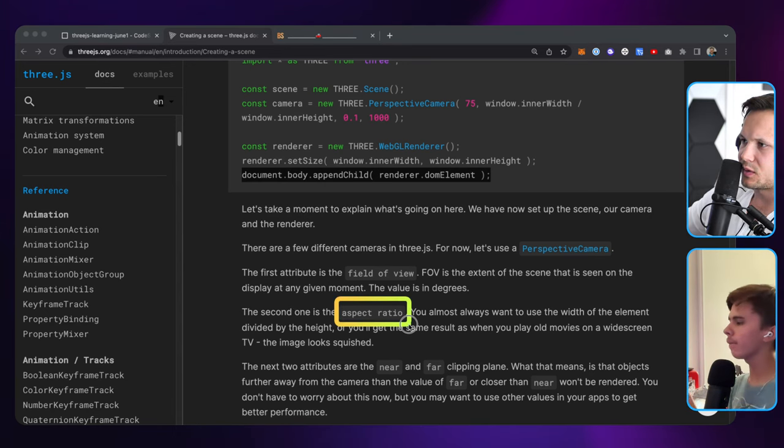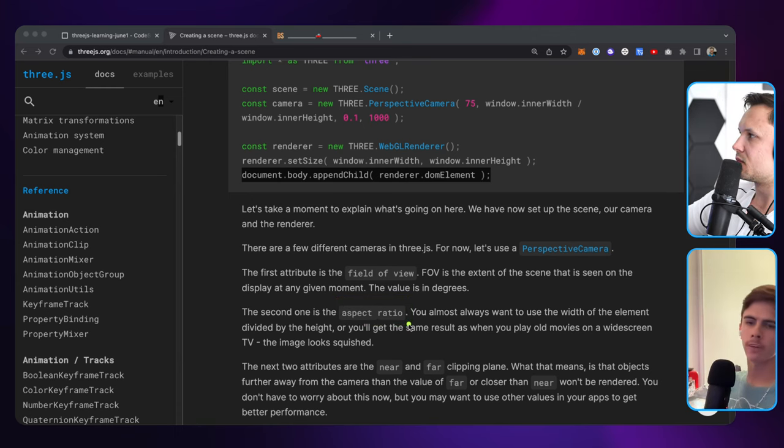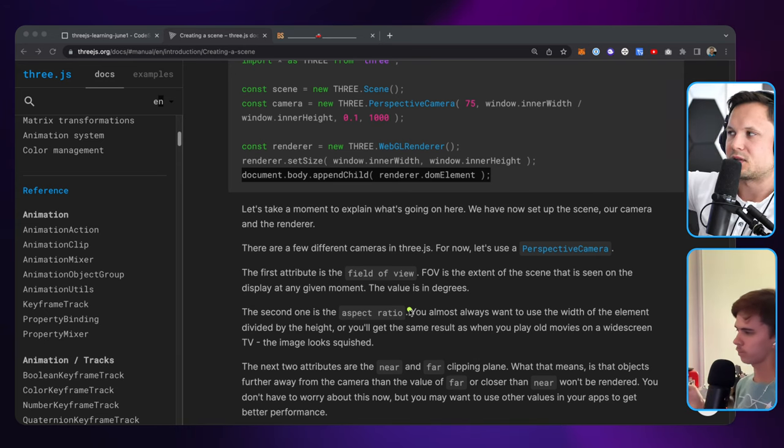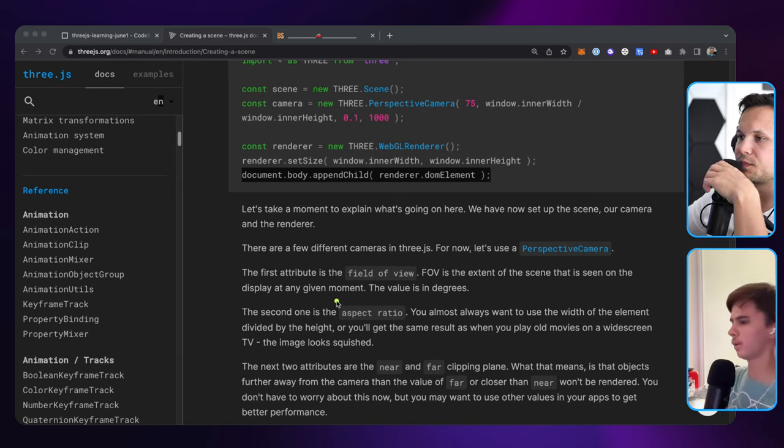Then we have an aspect ratio. I'll grab a visual to make it make more sense. The field of view is like how far out you can see. Think of it like your eyes: how far out can you see from your left to your right until you have to turn your head to see more? So it's like 75 degrees, or 180 degrees, or 360. That makes sense.